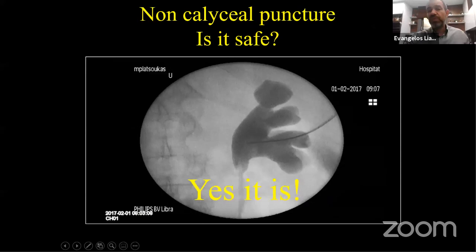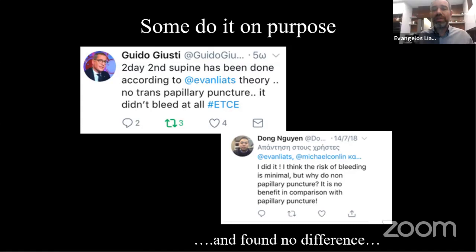And I always like to take the tweets and show what the rest of the world is doing. Some people were asking me, can you do it supine? Of course I can do it supine. Guido Giusti, everyone knows it. He did a couple of cases, no bleeding. And there are other people that did it and found no difference also.